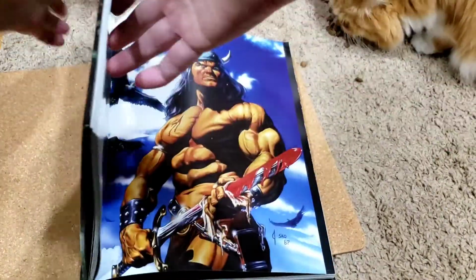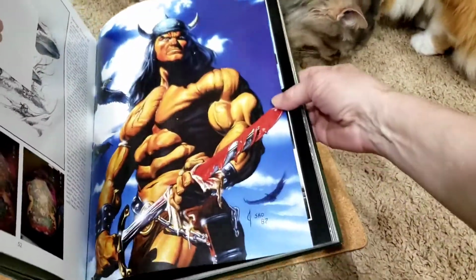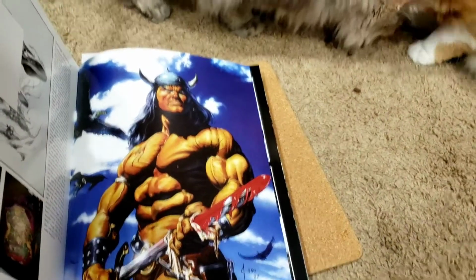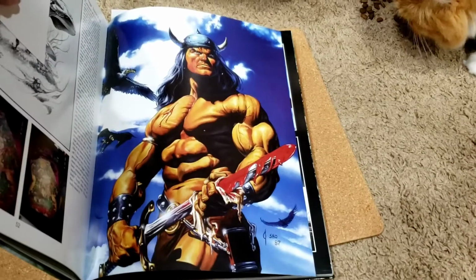I had to kind of climb over the camera to get this book open. So, to tilt the other way. I don't know.